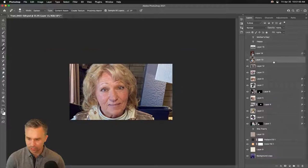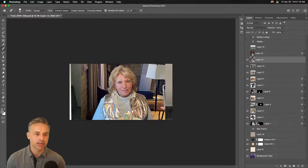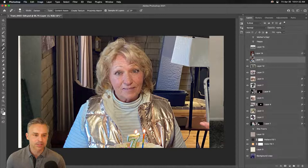I will take this and turn it into a smart object because I want to keep the quality at all times, right? So now it's a big smart object, but I could shrink it down and bring it into place. This is when she's 71. So this is back in January. Cool. I wish I could pull off that jacket too. Look at my mom. Look at how awesome this is. Like, what a cool jacket that she has.